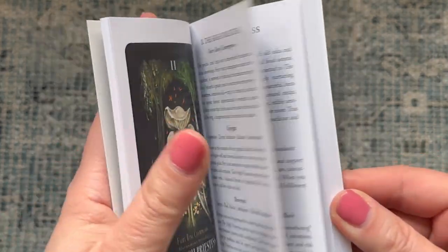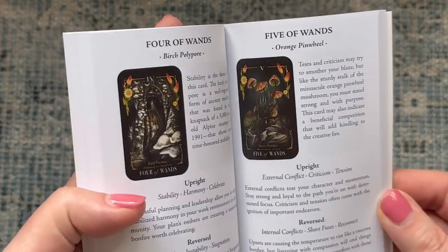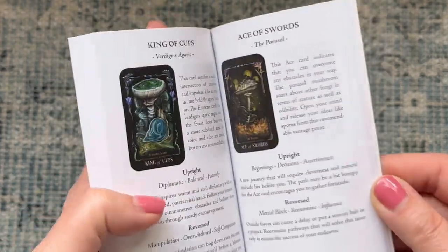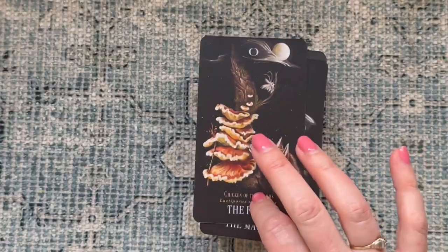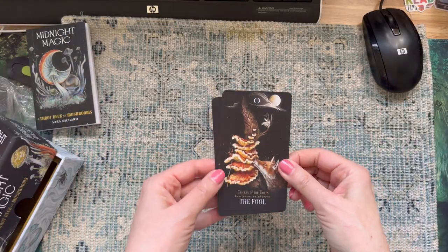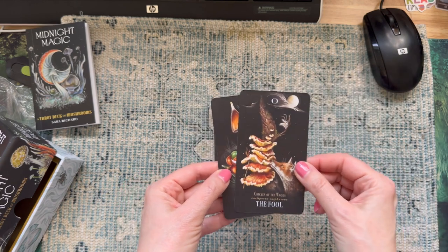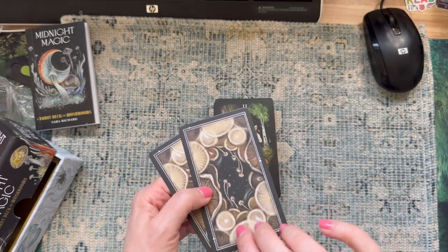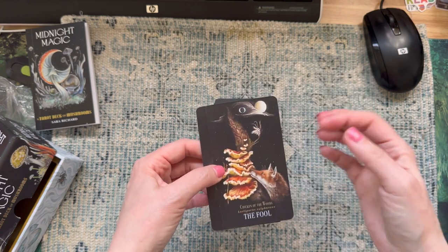All right, yeah, I'm looking forward to working with this. Again, beautiful art. The only thing I will say that I'm a little disappointed in is the cardstock itself. One of the reasons that I was attracted to this deck is not only the art is absolutely gorgeous. I want to take some time to learn a little bit more about the fungi.